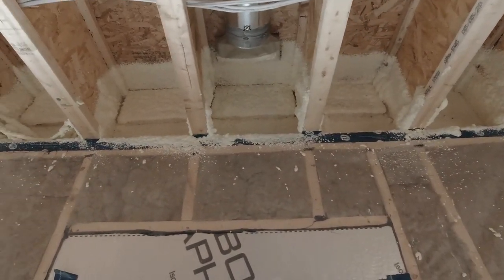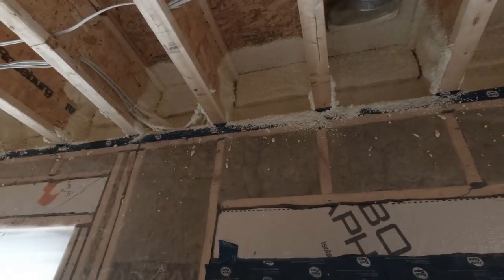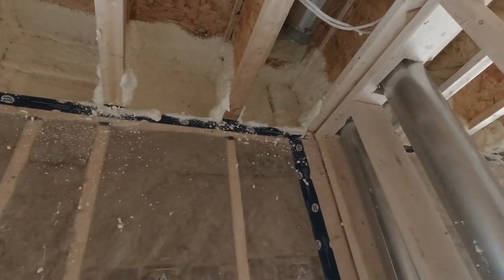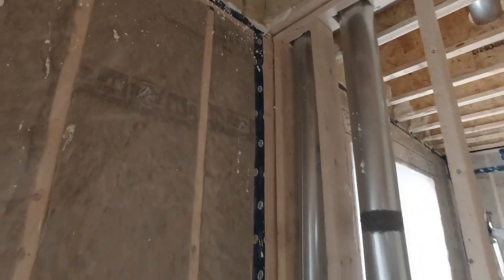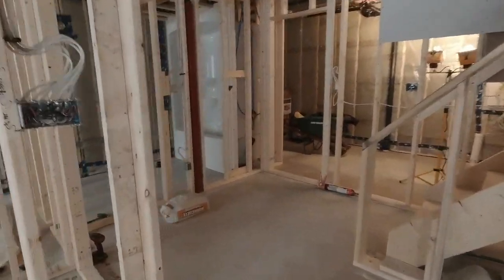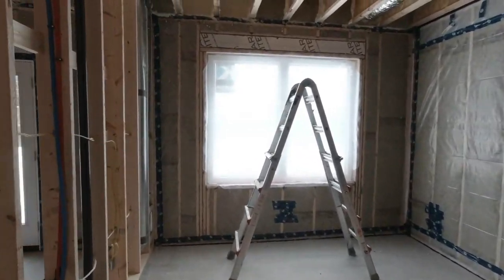Either you do it this way and put in insulation, or you put in insulation and then you must put vapor barrier sealed in each one of these spaces. We chose to do it this way as it is the easier way to do it. Mind you, spraying the foam was no easy task, an ugly job, but got through it.